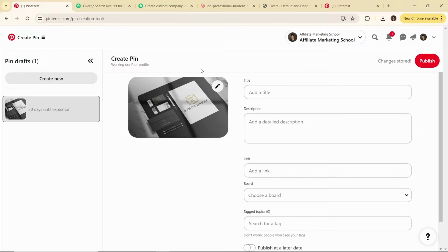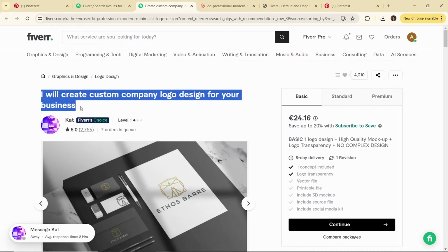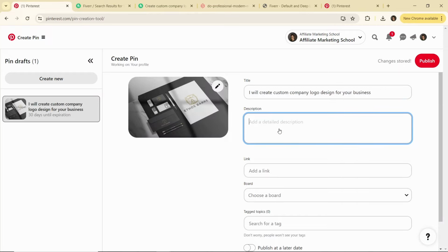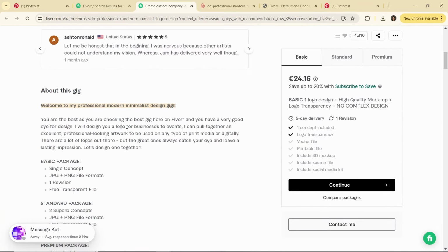To do that, we can go back to our sellers page and just copy the title of his service. Go back to Pinterest, paste the title right here. To find the description, we can also copy it from our seller. Just scroll down a bit and find his description. For example, we can copy this part.